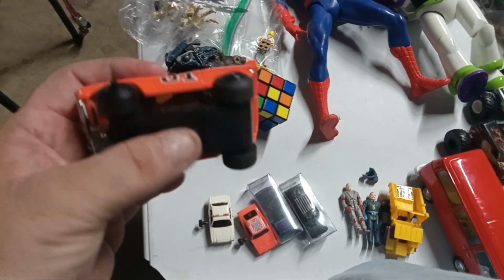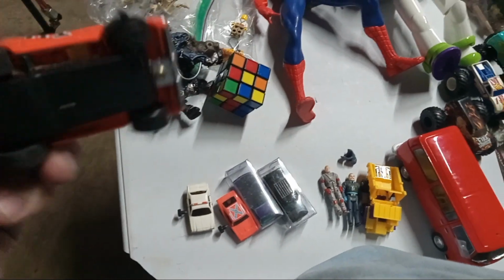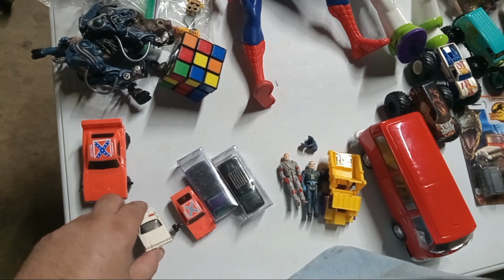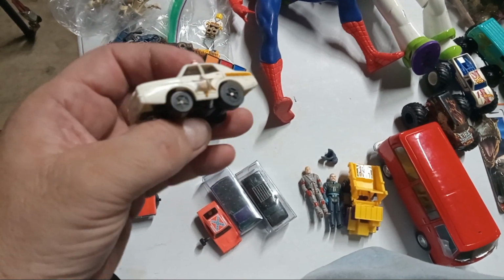Going to RetroCon. This is the General Lee. The Dukes are going to be there. Bo, Luke, and Daisy are going to be out there signing autographs. So if you want to go to RetroCon, look into it on Facebook. You'll find links to it. You get the dates, all that stuff.